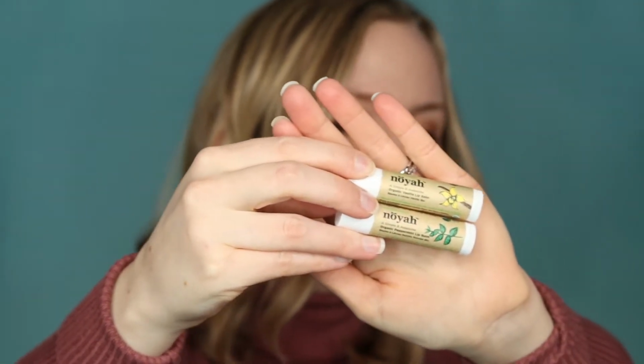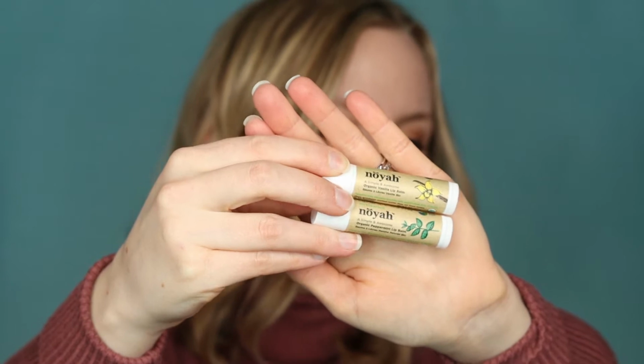It is two lip balms from Noyah. One is the peppermint flavor and the other is the vanilla flavor. They seem to be really gentle and have great ingredients. We've got coconut oil, beeswax, olive oil, peppermint oil, and a little bit of stevia in the peppermint one. And it looks pretty similar in the vanilla as well. It says the value is about $8, and I will definitely use these and probably use them up.